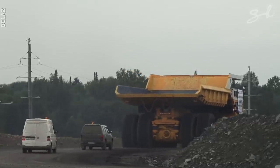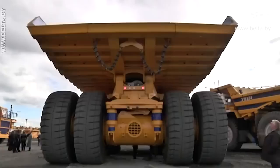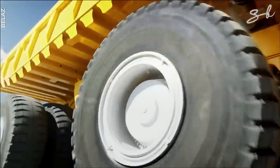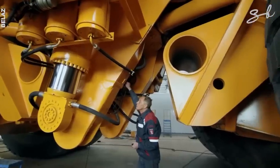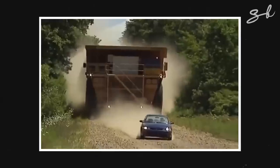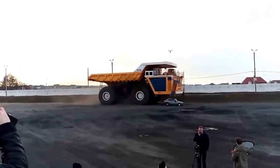But don't be fooled by its size. This beast can work 23 hours straight every day. Its 8 wheels are in pairs and the tires are so huge you'd struggle to reach halfway up. But for something so big, it's actually quite maneuverable and has a top speed of 64 kilometers an hour. So it's probably best to stay out of its way.